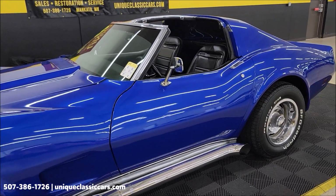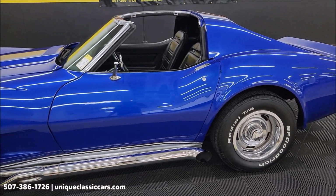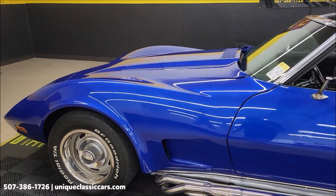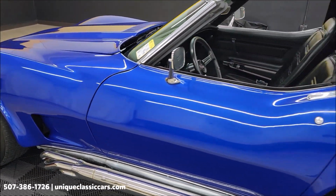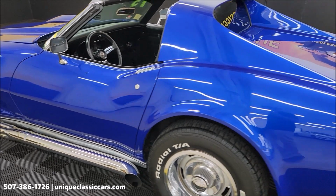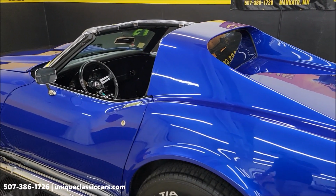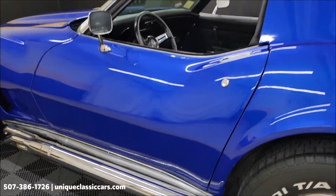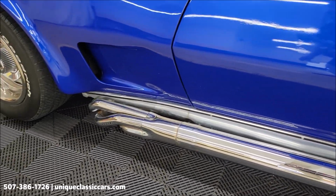As you can see, blue paint does have a nice shine to it, but as pointed out earlier up front, there's a few spots where there's imperfections. It's not perfect. It's one of those cars. Get in, drive it, have some fun. Local roll-ins, cruise-ins, local shows. Looks good again with those chrome side pipes, headers right into them.